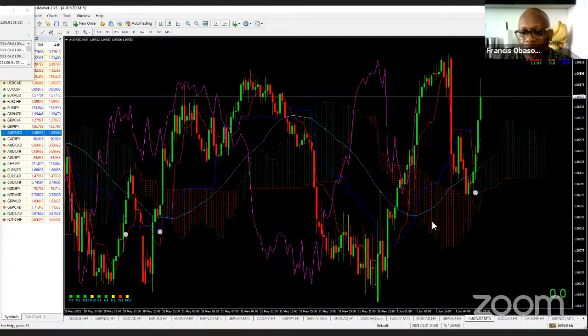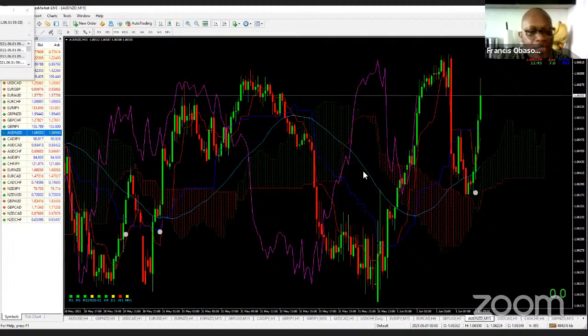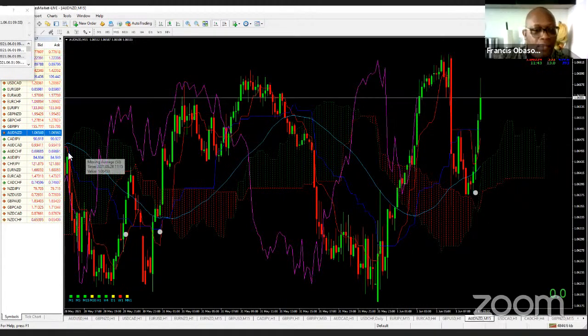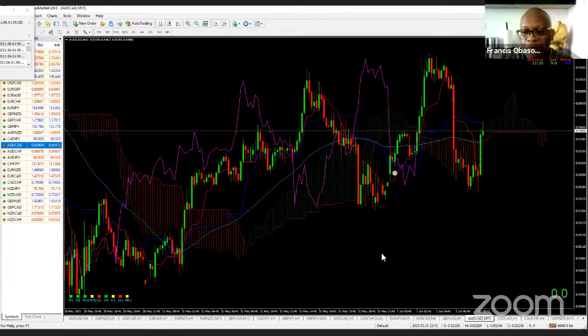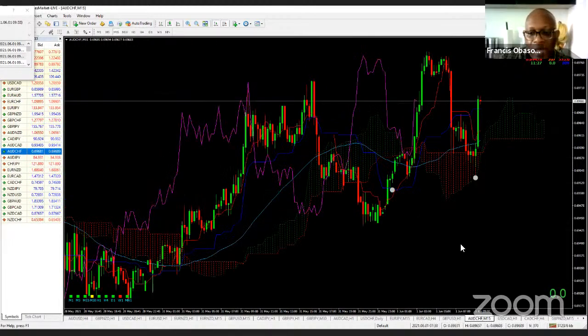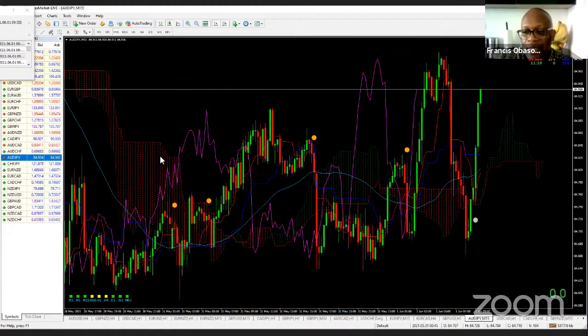There has been a lot of consolidation in the market. The market has been consolidating and ranging in a big way. But hey, that's trading. You just have to be patient. Wait for price to begin to trend again, unless you like to trade within the range. I prefer when it's trending.